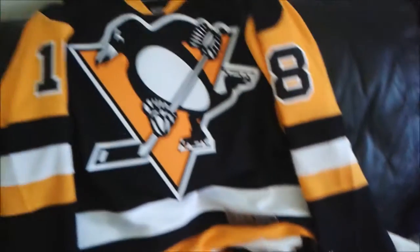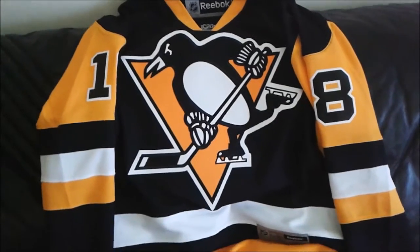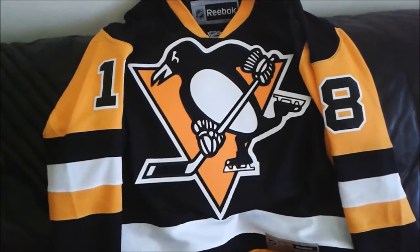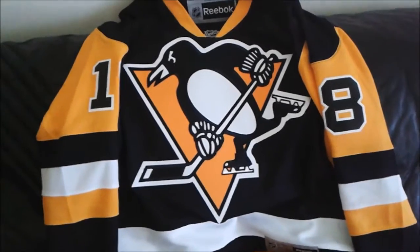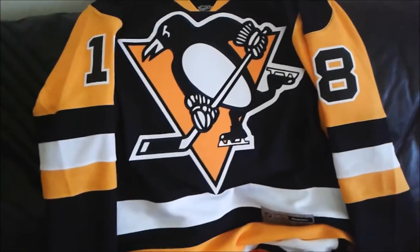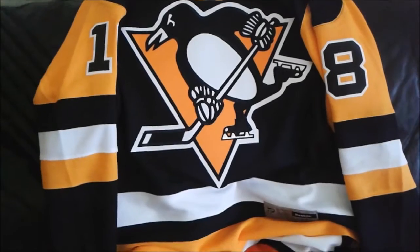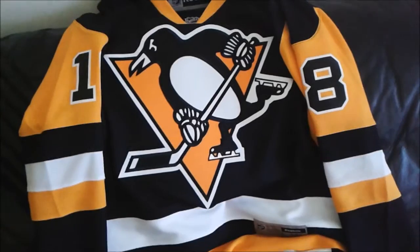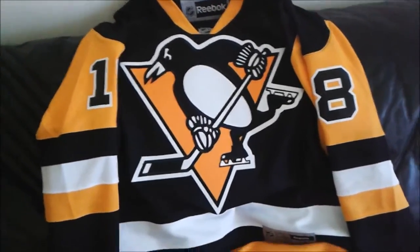Now, let's start with this Penguins jersey here. According to the rumor mill, the Pittsburgh Penguins are bringing the white version of this jersey back, and they are going back to this full-time, and finally, after almost 10 years, the Pittsburgh Penguins are finally getting rid of their hideous Vegas gold Reebok Edge jerseys. Or should I say practice jerseys? I mean, those things, they're horrible. It's about damn time. I mean, look at this jersey. It's a classic. It's about damn time.